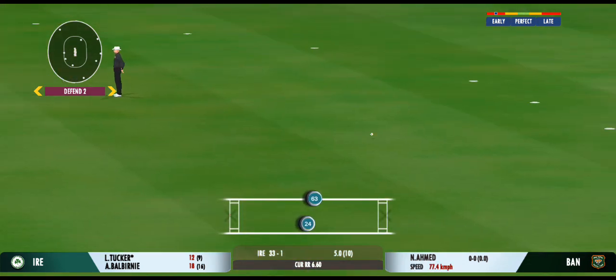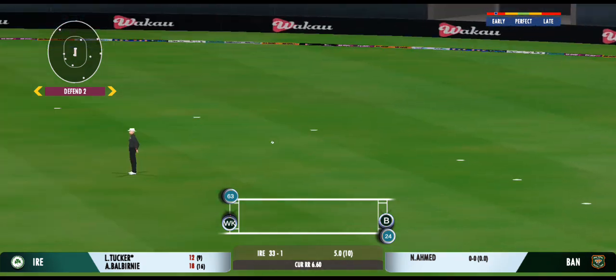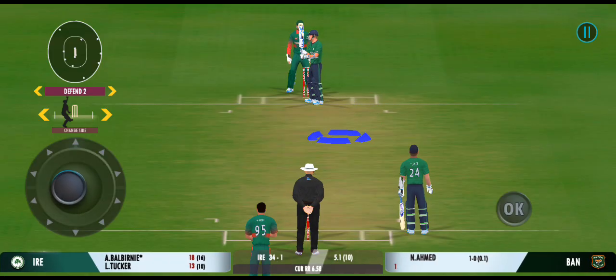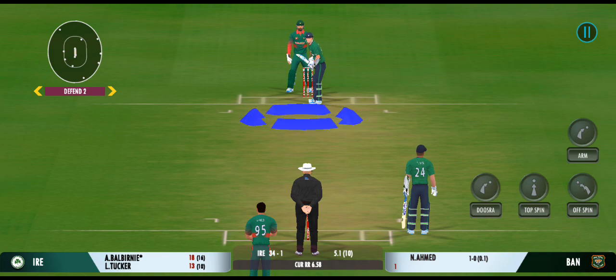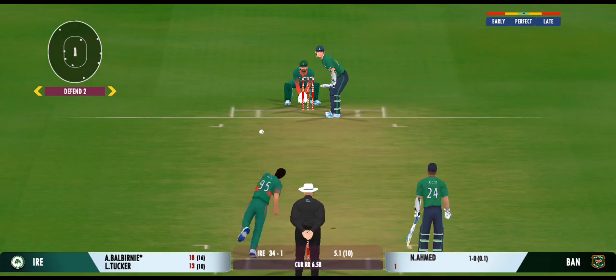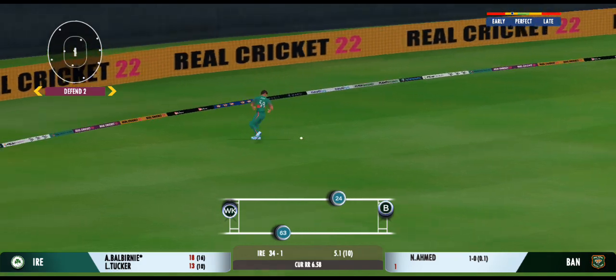Well placed into the gap. Possible two. That's an excellent throw. Poor running between the wickets. Really poor. Good placement by the batsman. He should be looking for some runs here.